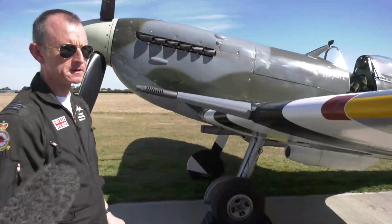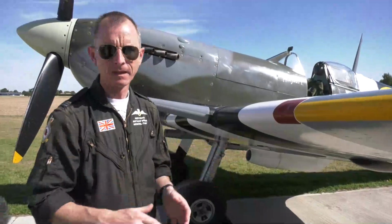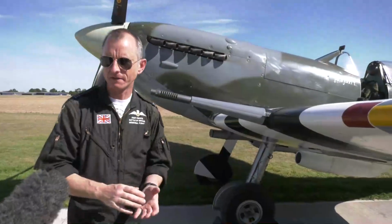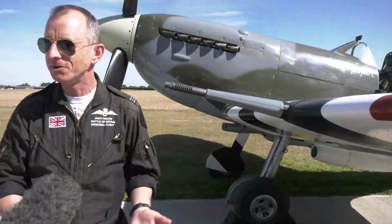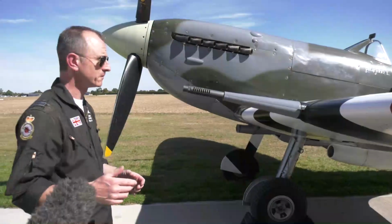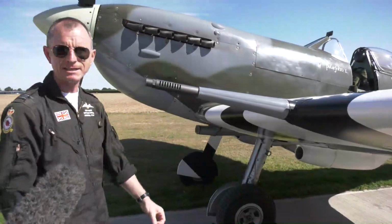So these are Browning 303 machine guns, and the initial wing had 4 of those on each wing. But the Germans started putting lots of armour into their bombers, so effectively these became almost like pea shooters, if you will. So the next movement was to fit these. These are a 20mm cannon.